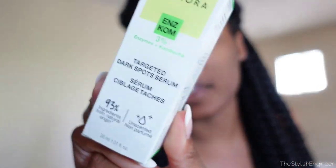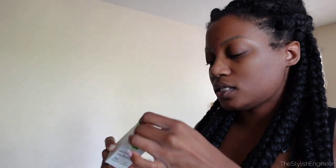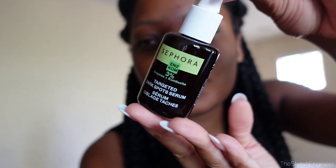But the first item that I'm sharing is actually a Sephora item, and I got it just to do a review on. I don't have to post it or anything, but y'all know I'm always gonna show y'all. So this is their Targeted Dark Spots Serum. This is what the packaging looks like, and then this is what the bottle looks like. She's cute. So it has 3% enzymes and kombucha.